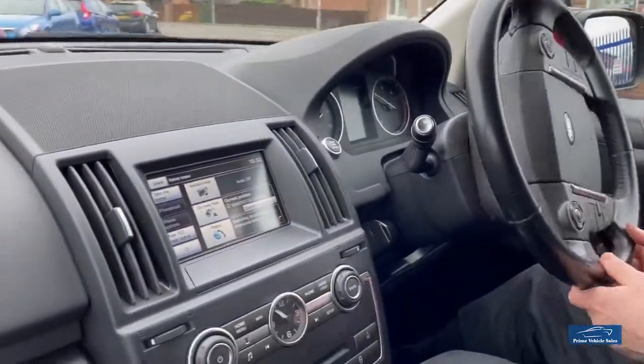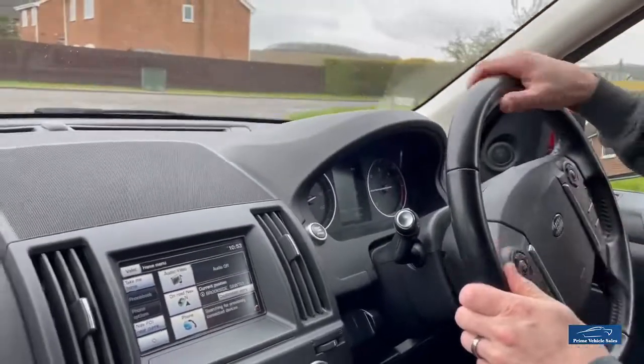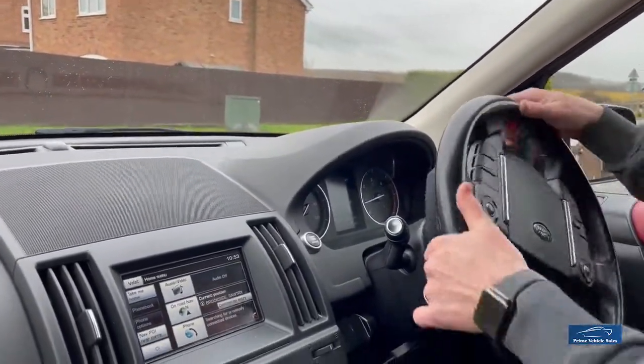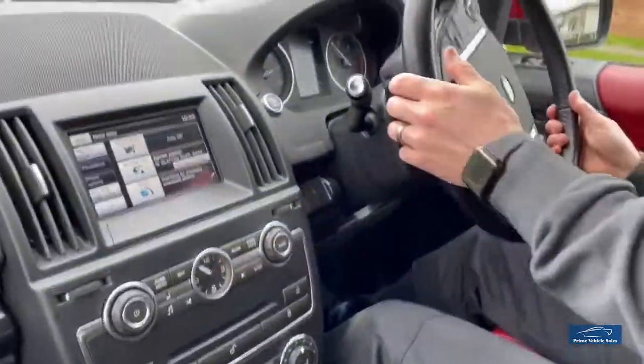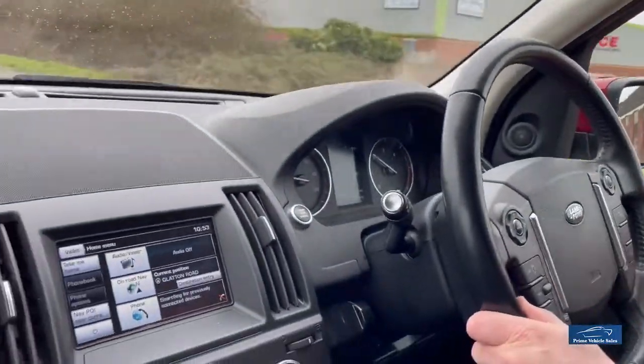Welcome to our virtual road test of our 2014 Land Rover Freelander SD4 Dynamic Auto. It's done 66,700 miles with a great service history. We've just had it serviced.